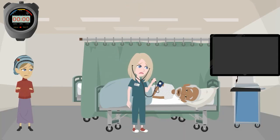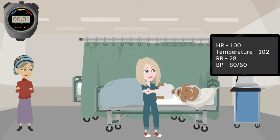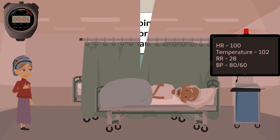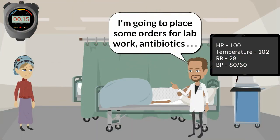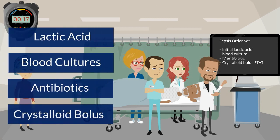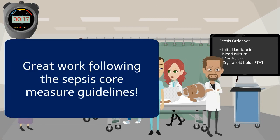In the emergency room at St. Mary's, Nurse Deidre began assessing Melvin, and she also identified that he could possibly have sepsis. Dr. Barton assesses the patient and starts care using the sepsis order set. The Sepsis Bundle Core Measure guidelines were followed by the team.